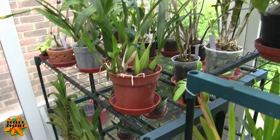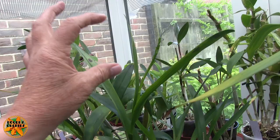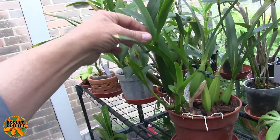This is the radiata. Now that's going to be a good spike this time. If you look at the number of buds, 7 or 8 buds on there. So that's going to be a good spike on top of what is the best bulb. This latest growth that I've pushed on is actually bigger than anything else and is producing a good spike.